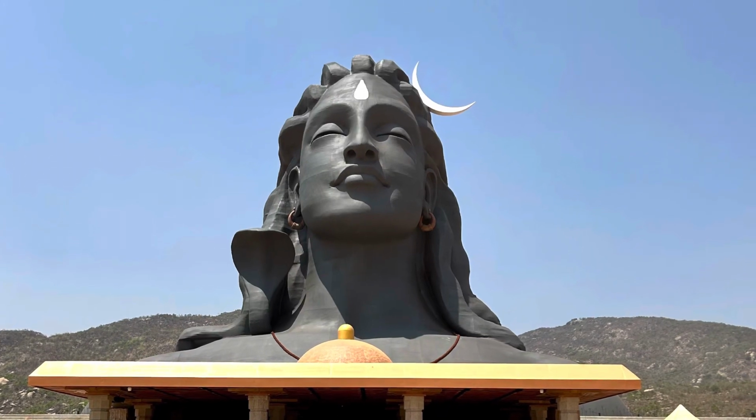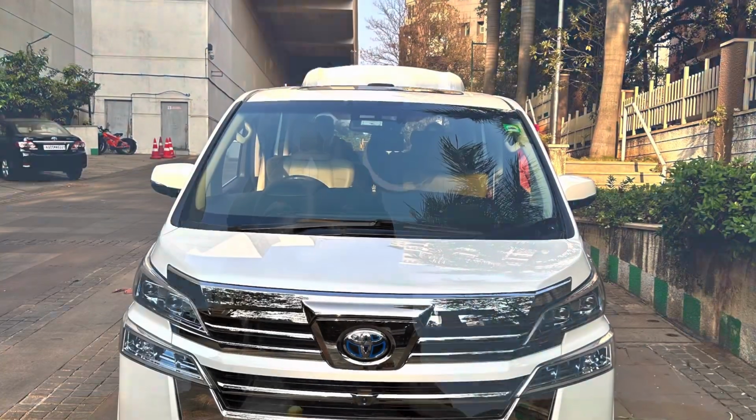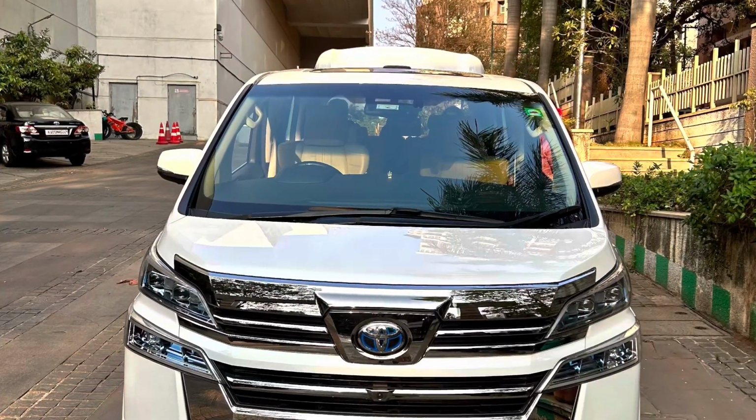Welcome to Prayaan 11. Let's see Adi Yogi, Bhoga Nandishvara and Ranganathaswamy temples which are around Chikkaballapur.